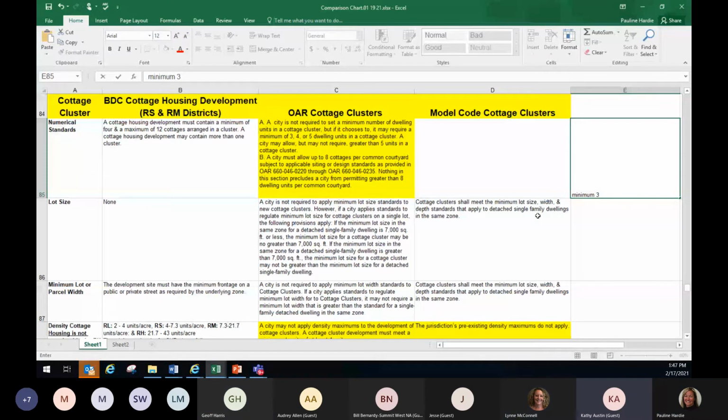I was just going to comment in terms of affordability by having individual cottages on their own lots. A smaller developer can build one, sell it, then build the next one, sell it, so that it helps with financing the project to have them on their own individual lots. That's how it was done on my Cottage Cluster in Sisters. They weren't all built at the same time. It was too expensive to do them all at the same time.